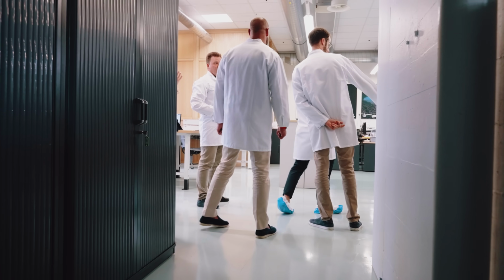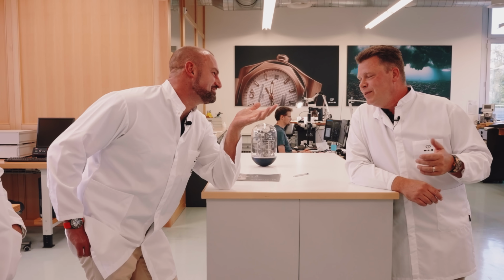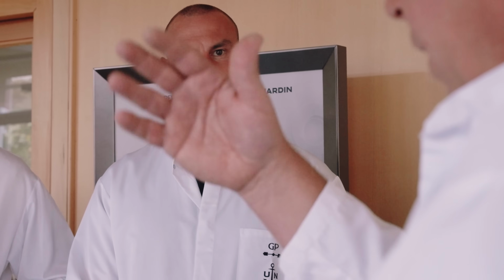This is it, we are inside my first ever visit to a Swiss manufacturer. Everything in this building is covered from design to assembly. Every watch begins here. Before a single part is cut, designers imagine the movement in its entirety.